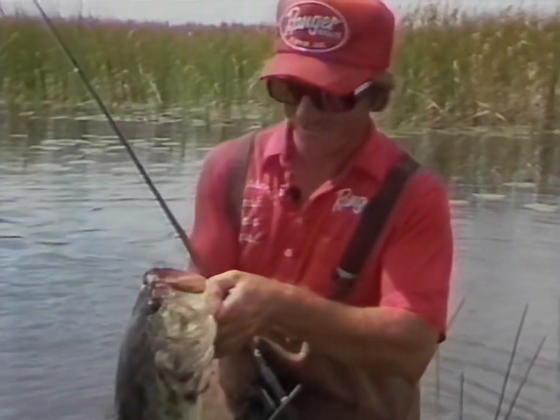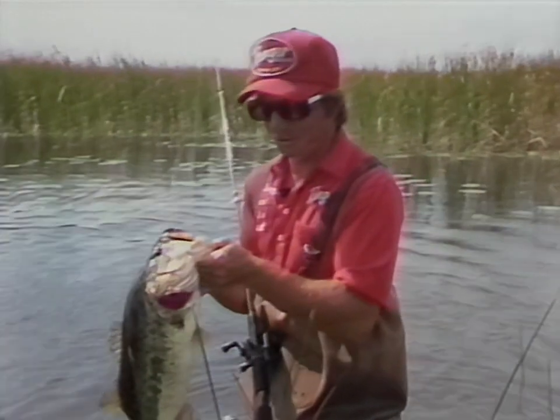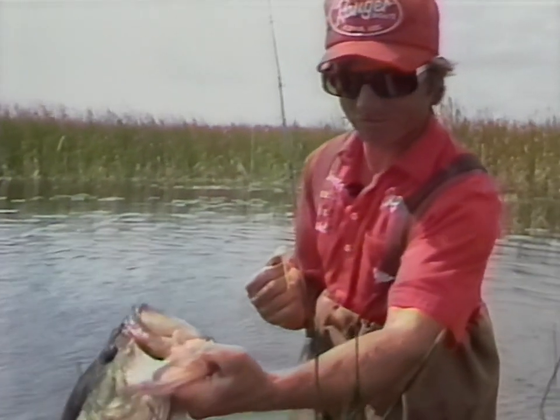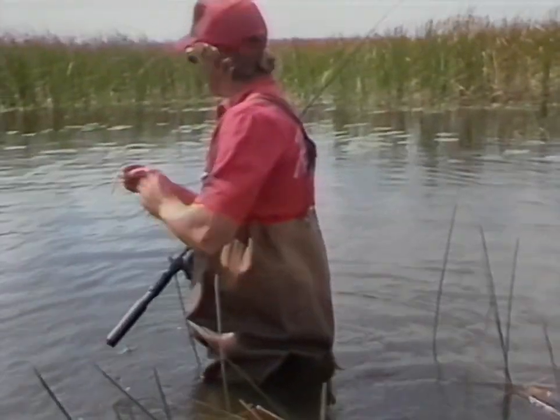What do you think, son? Hell, look at that good bass. Another good bass. Hey, look at that Okeechobee largemouth. I tell you what, that's a nice fish. That's a 5.5, 6 pound fish. Oh yeah, that's a nice fish, Steve. Let's turn him loose. Well, I tell you what, we're getting them today, son. They're here. Well, they're liking these spoons. They really are.